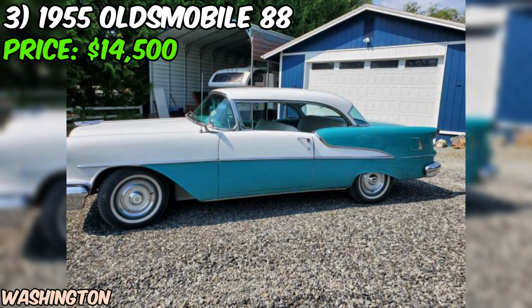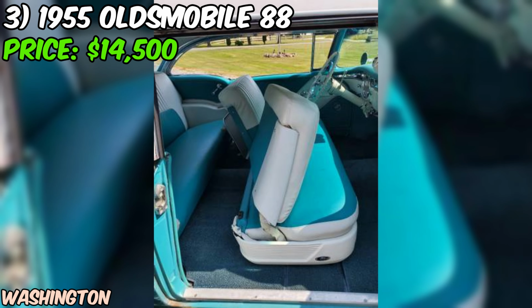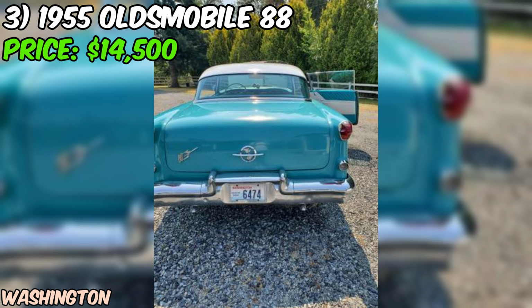So what do you think? Is this 1955 Oldsmobile Super 88 the classic car of your dreams? If so, you better act fast. A car like this won't stay on the market for long. And if you do end up taking it home, be sure to send us some pictures and maybe even a video of you cruising down the road in this incredible piece of automotive history.